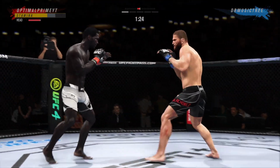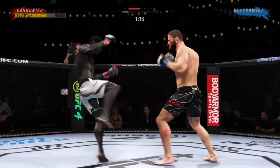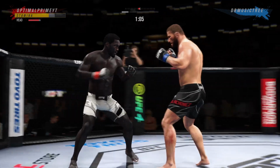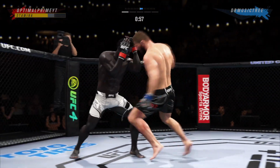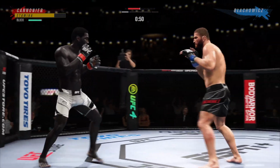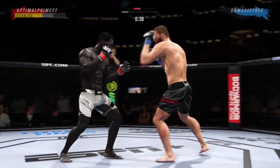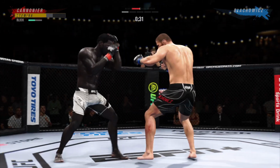Both guys landing big shots. All right, so Jared Cannonier with a window of opportunity here. Beautiful jab to get the striking party started. Beautiful jab. And watch him follow with leg kicks. Remember the kick against Anderson Silva? He blew his leg out. Anderson had to be carried from the octagon because of the kicks of Jared Cannonier. He's a big, powerful guy. Oh! Huge right hand! What a fantastic strike to throw at the exact right moment. He deserves this moment. We'll finish this fight.